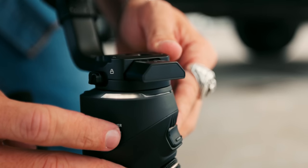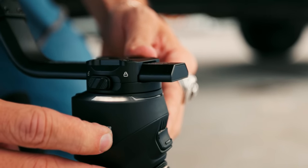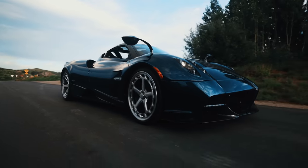Another nice feature is the LED indicators. When you're balancing a gimbal, instead of just trying to figure out if you've got it, and it's wrong and then it's right, then it's kind of wrong, then it's kind of right, those LEDs light up white when you got it, red when you don't. I don't know why that hasn't been done in a gimbal before. Very, very nice.